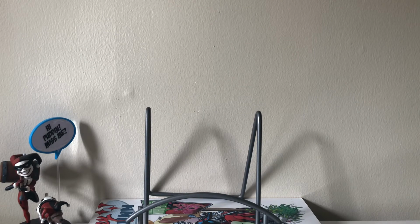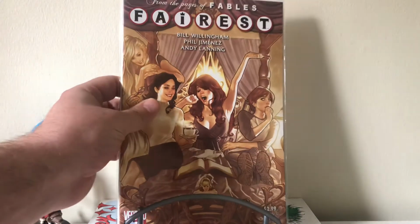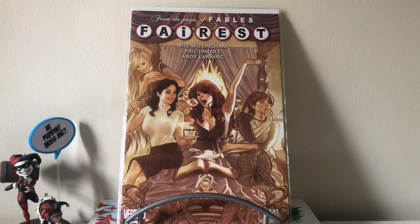I'll start in the dollar bin section, which I technically did last. I usually go chronological, so I did the regular bins, the back issues, first, and then I went to the dollar bin section. Only found a few, but, well, no, actually, I found quite a few.